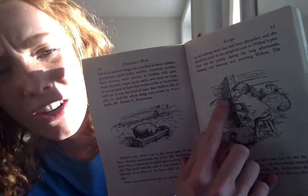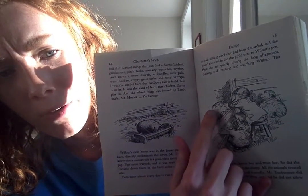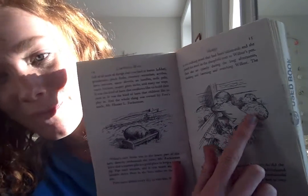So here's Fern. There she is in the barn. So there's the little pen. That's where Wilbur lives. And then there's a goose. And then there's a sheep. The sheep soon got to know her and trust her. So did the geese, who lived with the sheep. All of the animals trusted her because she was so quiet and friendly.